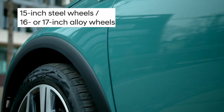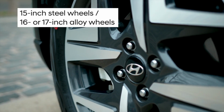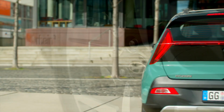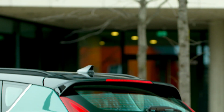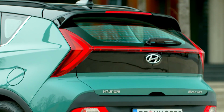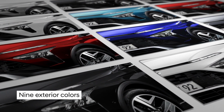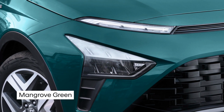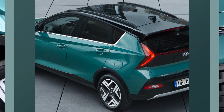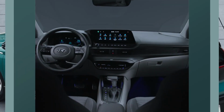Bayonne is available with 15-inch steel wheels or 16 or 17-inch alloy wheels. At the rear, arrow-shaped taillights are connected by a thin horizontal line. Bayonne comes in 9 exterior colours, including a new launch colour, mangrove green. Most colours are also available with an optional two-tone roof in phantom black.